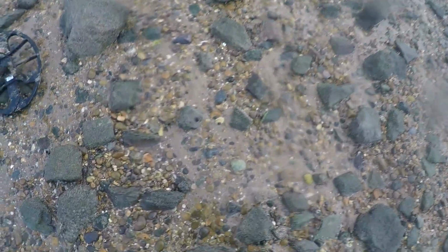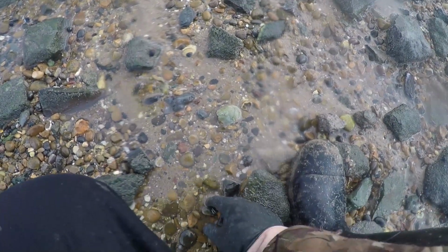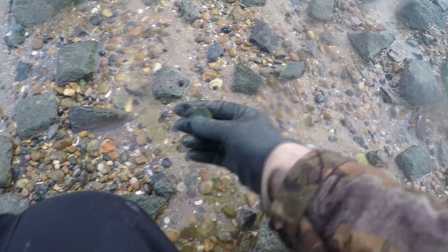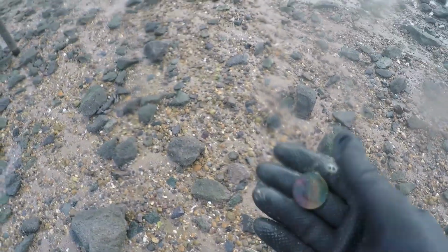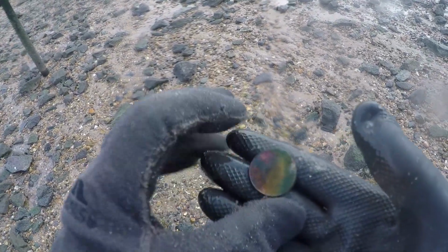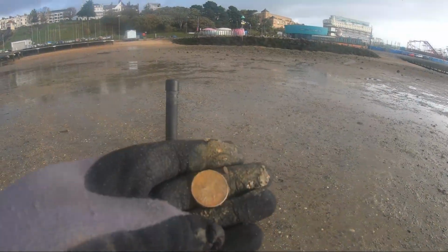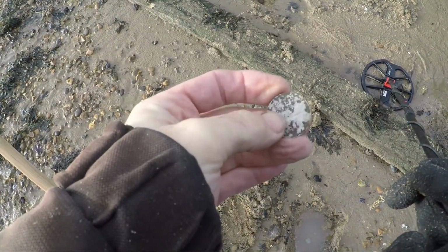It's 28 signal. I'm sure I see a coin sticking out. What's that? Oh, falling over. Oh dear. Yeah, that's coin just there. Yeah, it is. Oh, you know, it's going to be a 2p, isn't it? What a letdown. This is round about where I had that little sixpence this morning, but it's a 2p. Bugger. Next coin, 10p. I haven't had anything for quite a while.